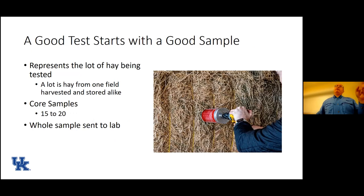All right, now the agents by and large took all these samples, but sampling is really a big deal. In order to have a good forage test, it starts with a good forage sample, and it has to represent the hay that you're trying to feed. And we call that group of hay a lot, which is a hay that is basically the same field, the same treatment, the same species, as good as it can be. It's not mixing two different fields, two different kinds of forages.